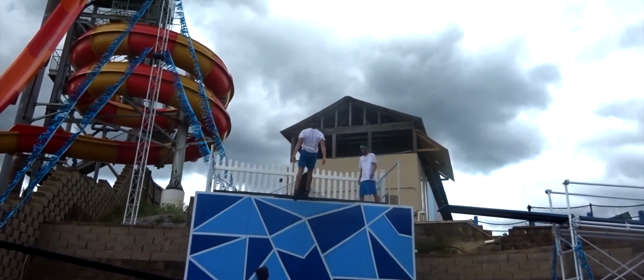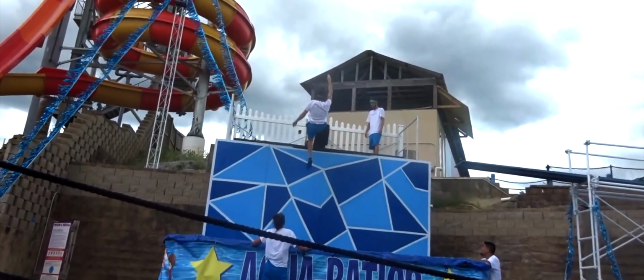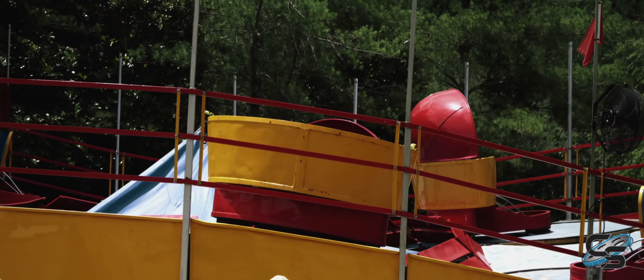As a whole, it felt like the water park was getting all the attention. It was well taken care of. I'd love to see that translate over to the dry park.